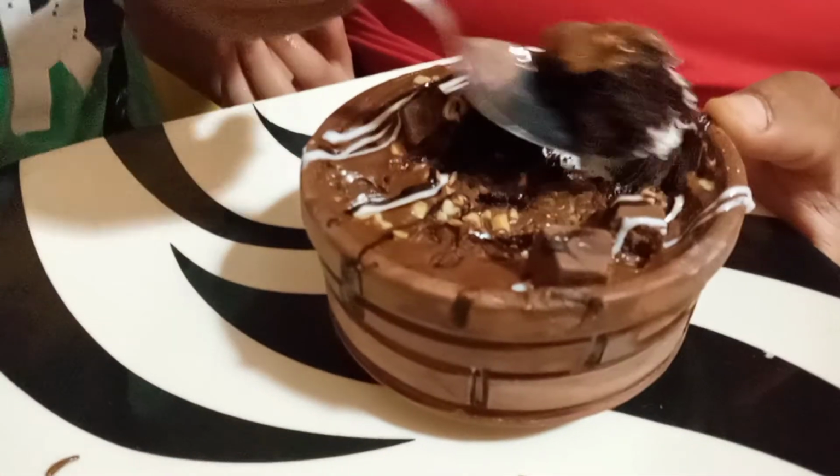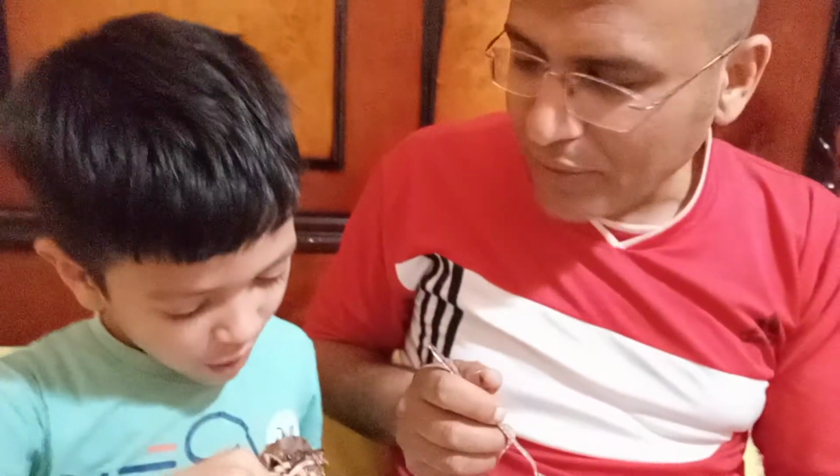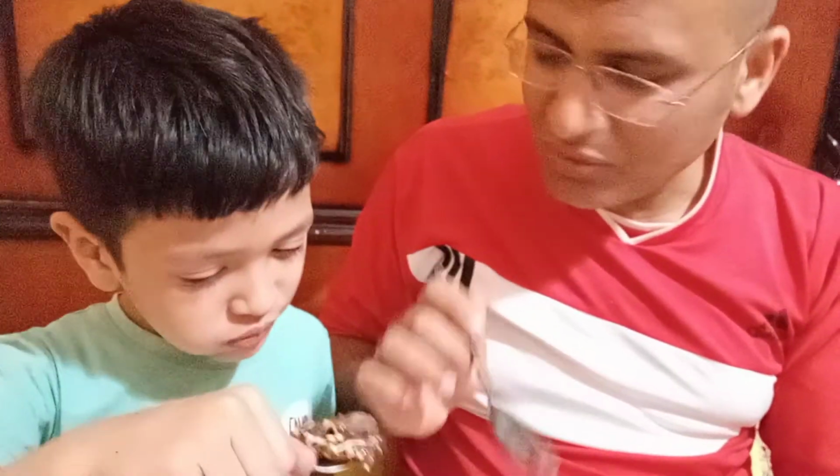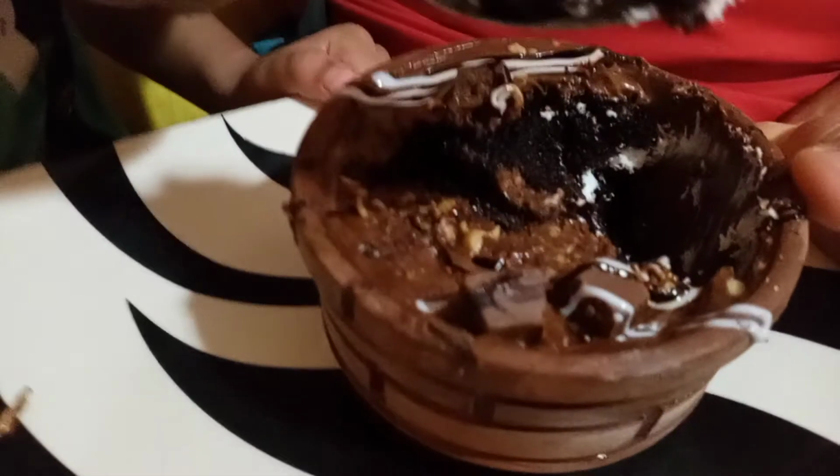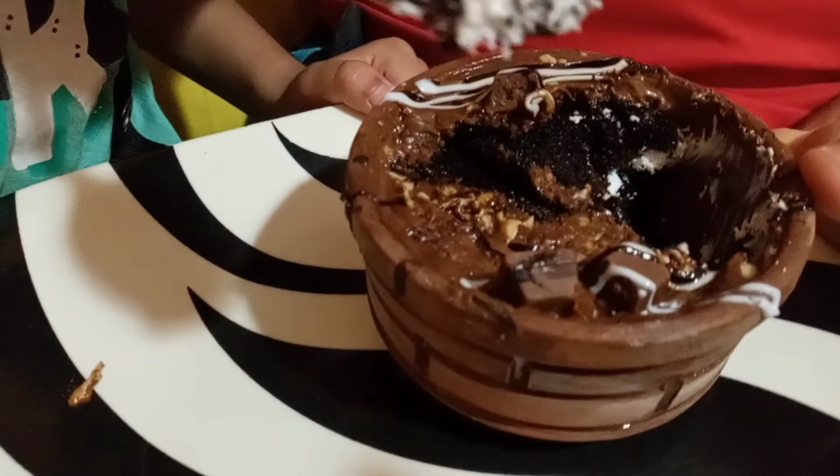Sarap. You'll finish all. This is the one you like, sir? Stop yourself. Slowly. Very fast. Don't be very fast. Because mama still wants to test. Chocolate fudge, cream inside. Let's check.